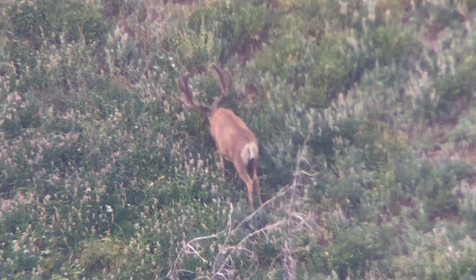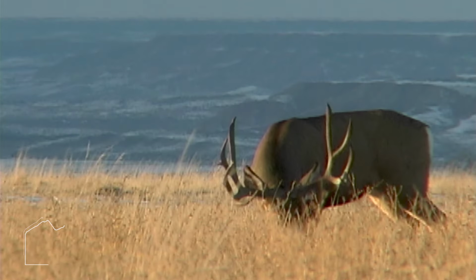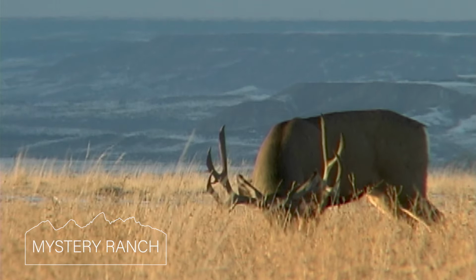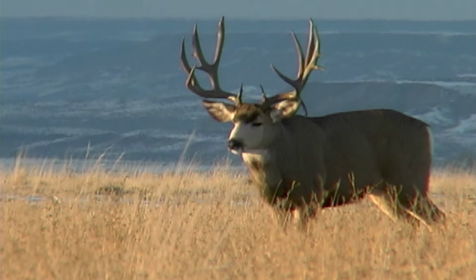Those bucks are growing, they're putting on body fat, they're growing antlers, that sort of thing, and then progressively returning back to winter range. And so what we've come to appreciate is that their life and their world isn't just in this spot where we see them one day, right? Another critical part of their life could be 100 miles away.